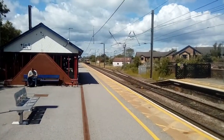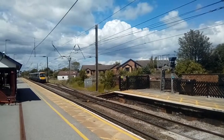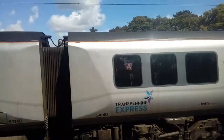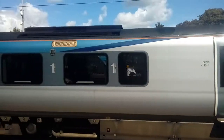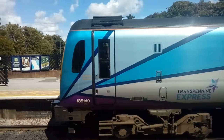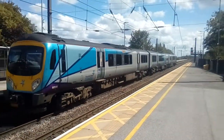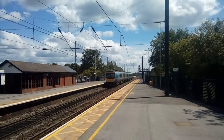Okay, the first train to actually stop is going to be the 1425 Transparent Express service from Middlesbrough to Manchester Airport. 185140, with the 1425 Transparent Express service to Manchester Airport.